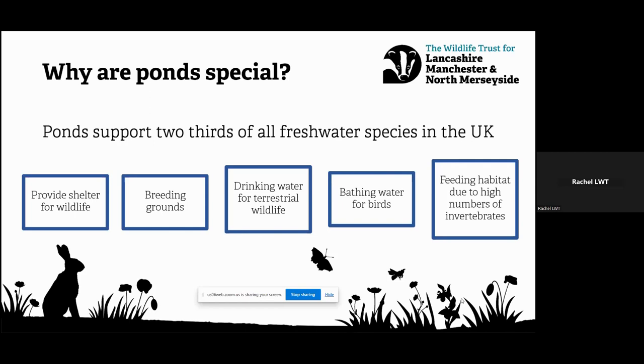But unfortunately, they have been in dramatic decline in the UK, and we are losing a lot of ponds through habitat loss. So part of the district level licensing scheme is trying to bring ponds back to our landscape.